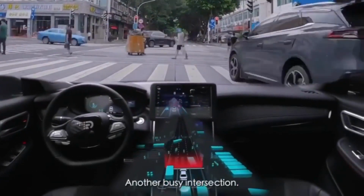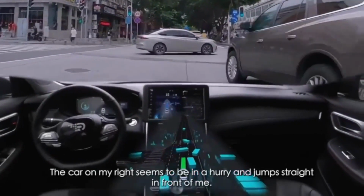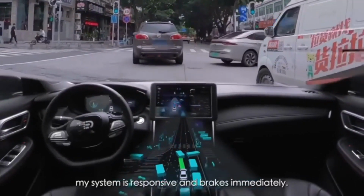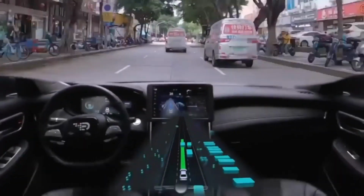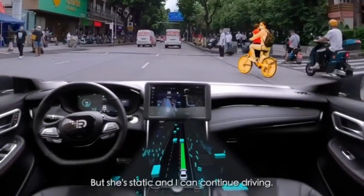Another busy intersection. The car on my right seems to be in a hurry and jumps straight in front of me. Lucky for me, my system is responsive and brakes immediately, and drives after him. A bicyclist is spotted ahead on the right, but it's static and I can continue driving. No need to slow down or stop for her.